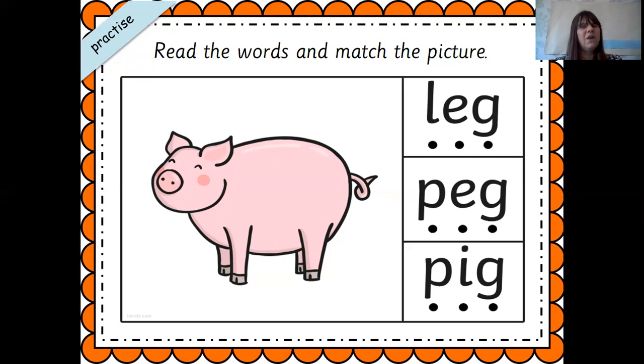Peg. Is that correct? No, it's almost correct. Which letter is incorrect for the word pig? Can you think about which letter is incorrect? Did you get it? It's not peg for pig, it's pig.